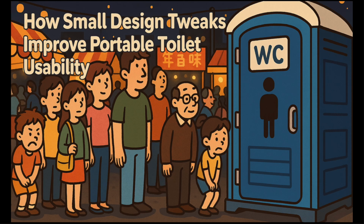Unisex portable toilets. Okay, you've got my attention. I'm intrigued. Yeah, and I think you will be too, because it really highlights how evidence-based design can revolutionize even the most basic things that we use. I mean, when you think about it, everyone has experience with portable toilets. Right, whether you like it or not, you've probably encountered one at some point. Exactly. And for many people, their experiences are not exactly positive.